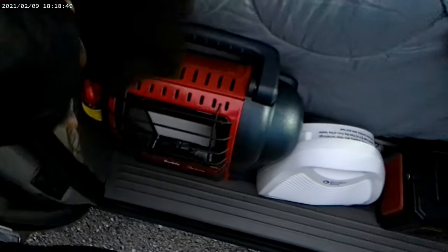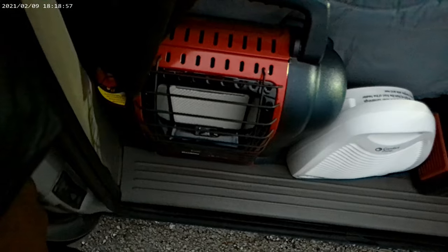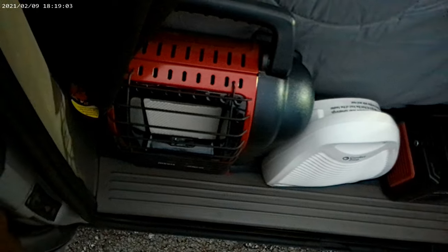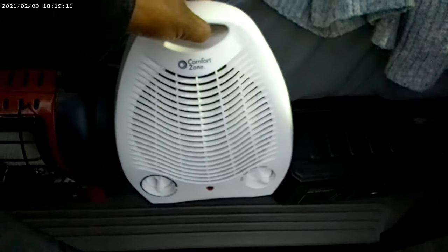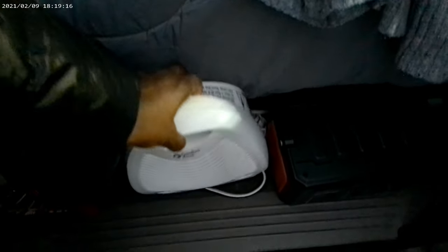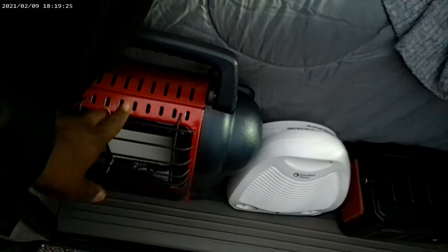Over on this side on the ledge, I have my Mr. Buddy heater, which runs off propane, and I haven't used it yet. It's freezing right now, and it was snowing when I went to get it, but I've just been closer to home and haven't needed it. This is my ceramic heater, and whenever I'm plugged in, I plug in this ceramic heater, and look, this little joker does well. When I actually use my Mr. Buddy, I'm going to make a video and let you know how that works out.